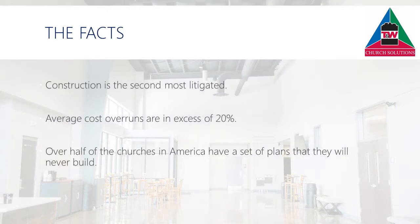Church building committees spend countless hours wrestling with the approach they will take to design and build their new facilities, and with good reason. The facts are grim. Construction is the second most litigated industry next to medical. The average cost overruns are in excess of 20%.